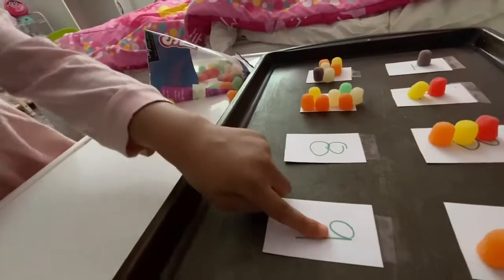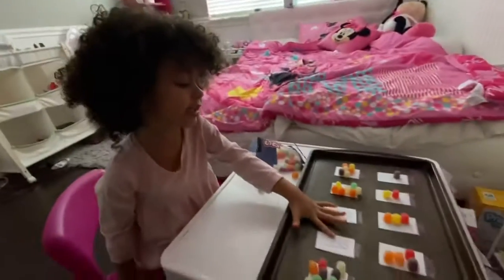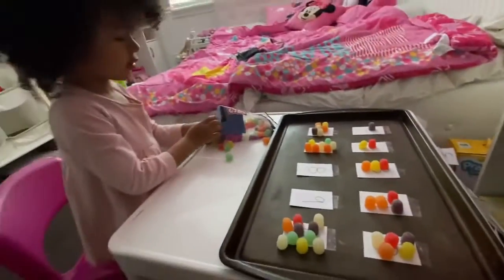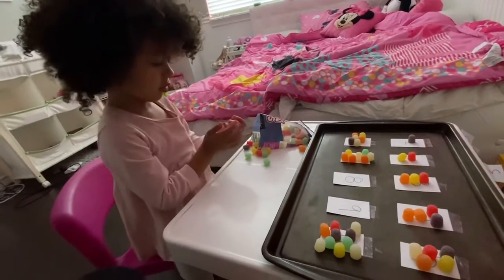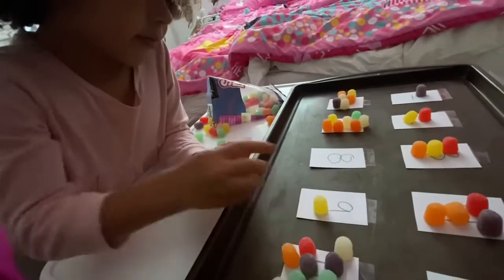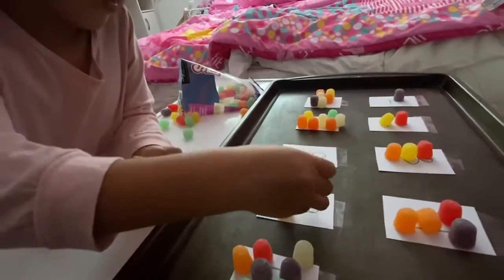Okay, number 8. Let's do number 8. Two more and see which one you decide. Let's do number 8. 8 or 9. Which one? You pick. Ah, we got 3 so far. Put those on. She wants to do number 9. So 2.